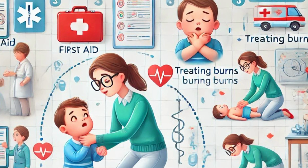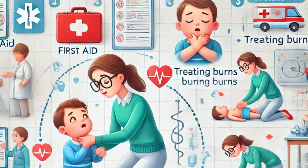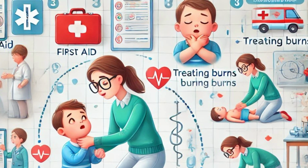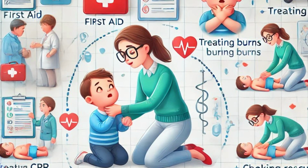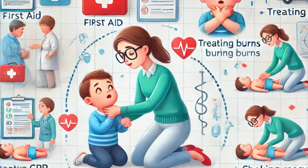What if the child comes into contact with poison on their skin or in their eyes? That's a good question. If poison comes into contact with the skin or eyes, immediately flush the affected area with copious amounts of water. This will help dilute and remove the substance. We've discussed numerous external injuries, but what about internal issues like a fever?